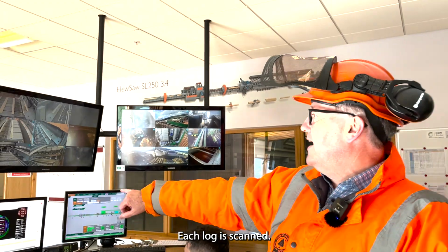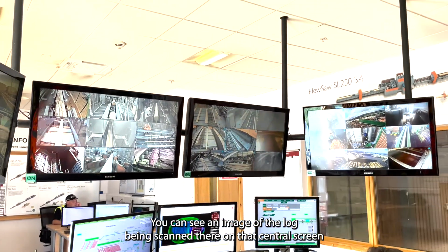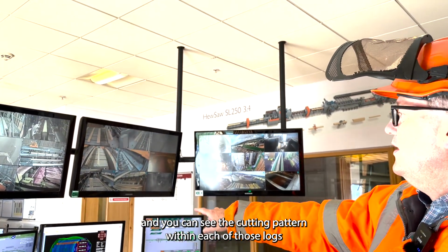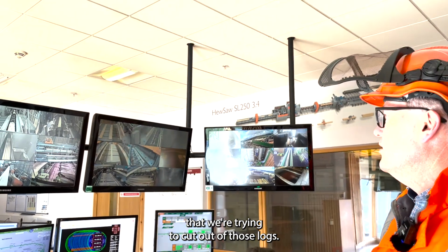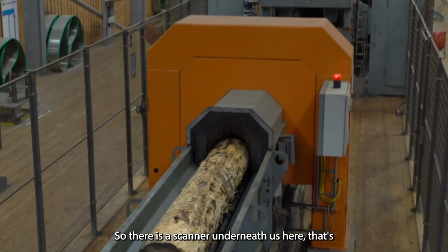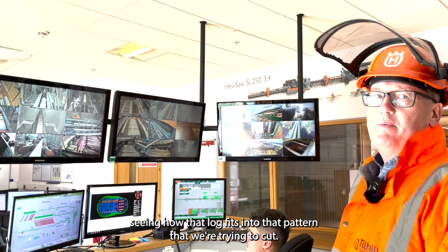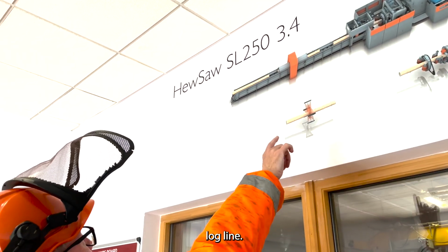Each log is scanned, and we can see an image of the log being scanned on that central screen, and you can see the cutting pattern within each of those logs that we're trying to cut out. There's a scanner underneath us here that's seeing how that log fits into that pattern that we're trying to cut. This is a schematic or an image of the log line.